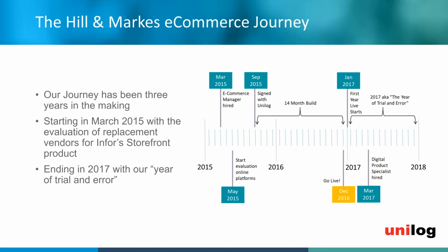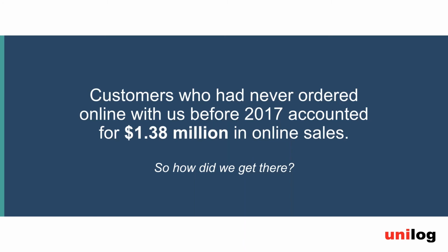So let me segue. So just to start off with kind of a win, we were able to target roughly 383 customer accounts that prior to going live with Unilog were calling in their orders, emailing their orders, in some cases faxing orders in. So of those 383 accounts, that represented $1.38 million of online revenue for Hill & Marks. And I can attribute that to working not only internally with our sales team and management and customer service, but making sure our customers were part of the process as well.